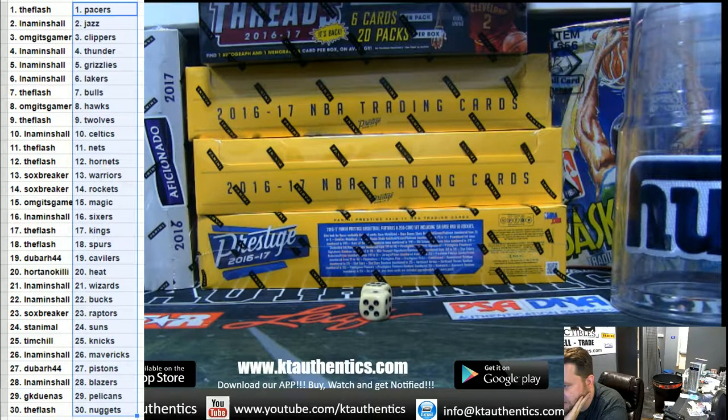Hortano, Heat, so we'll get an extra pack, Chris, with the Heat. Lonnie, Wizards. Lonnie, Bucks. Sox, Raptors. Sanimal, Suns. Tim Chill, Knicks. Lonnie, Mavs. Dubar, Pistons. Lonnie, Blazers. GK, the Pelicans, and Flash, the Nuggets. Who got the Hornets? Hornets, Flash. Well, you got the Bulls, Flash, though.